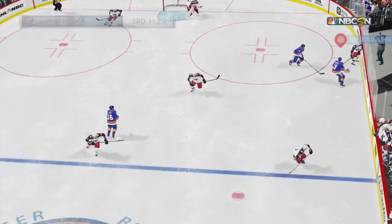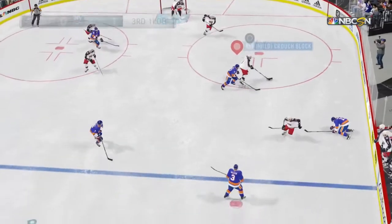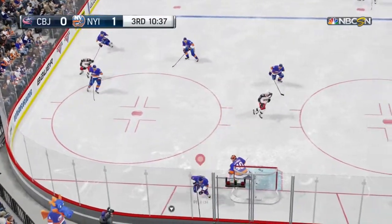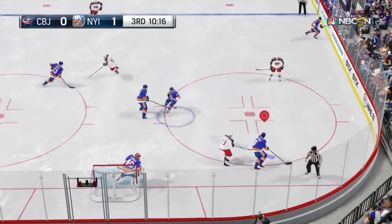Nope. Has it back deep. Oh, intercepts that pass on the attack. Oh, marvelous defensive play. What a gem that was. Steps across that line. Offensive possession here. Ooh, what a big interception.